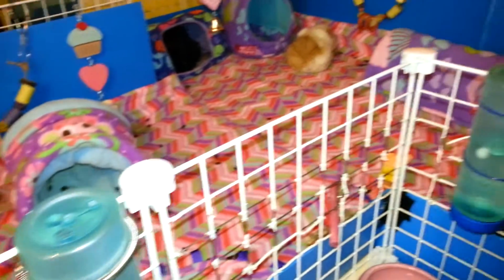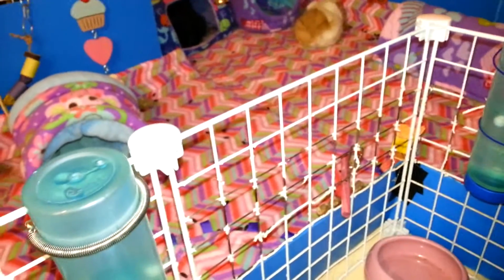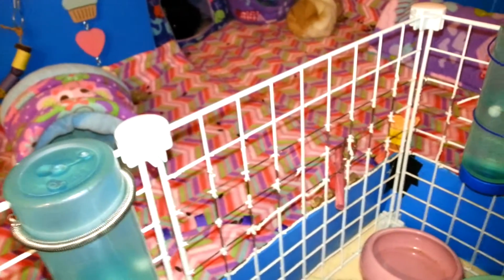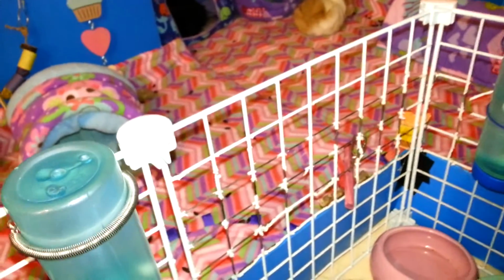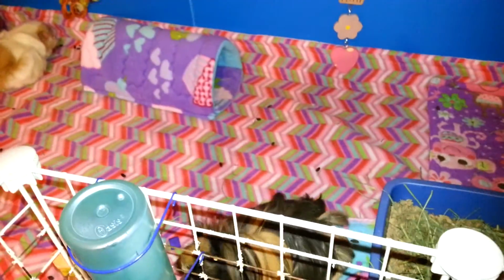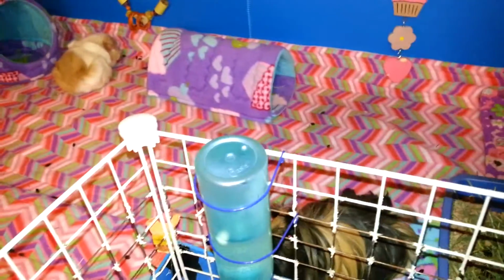As much as they say that only 5% of their diet is pellets, my guinea pigs like their pellets. At 9 o'clock when I feed them their pellets, they know when it's time and they demand it. So they do like their pellets, even though it's not a majority of their diet. Just like they love their hay, they like their vegetables. Just because they like a certain thing doesn't mean they should have it all the time.